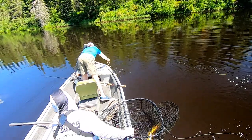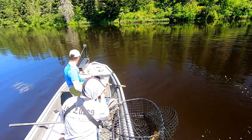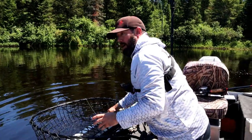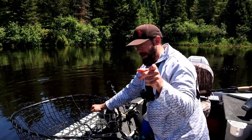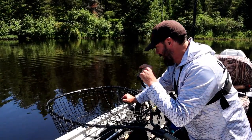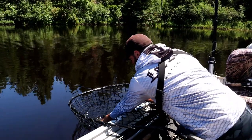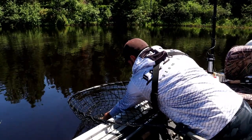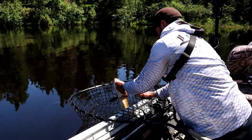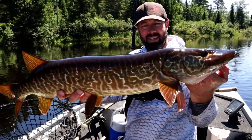I think it is. So I got a shot at right here. That was the first cast after Nathan's fish. Back to back muskies. And this is actually slightly larger still. I think we're probably just cracking into that maybe 30-inch range. But this is a special one because I believe that to be a tiger muskie.